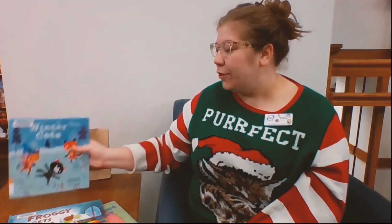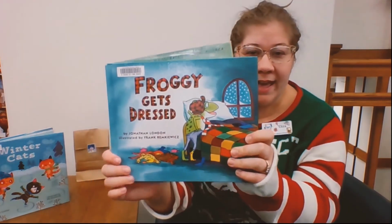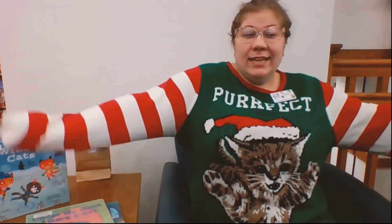So these are 3 of our winter warm stories. Each of them had to get dressed up just right. They put on hats, they put on scarves and jackets to make sure they stayed nice and warm. Just like this nice and warm, cozy sweater that I'm wearing. It even has a cat on it, just like in Winter Cats. So I hope you enjoyed the stories, but we are not done just yet.